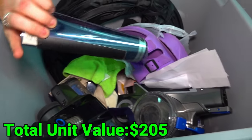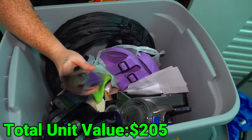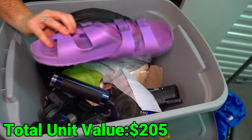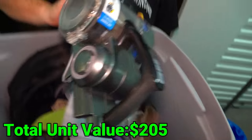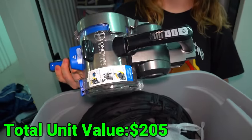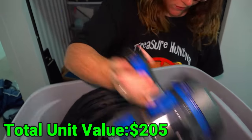What is that stuff for? I don't know. It just says Color Express on the bottom. Here's a pair of, it looks like Crocs, but I don't see the Croc brand on it. Here's the main part of the vacuum, I guess, right? Yeah. Like a little hand vacuum, Hoover vacuum.